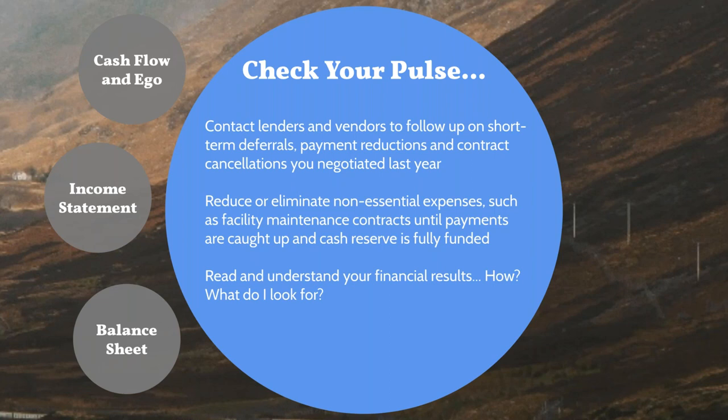The last part of this, and how you know how you're doing, once you have these conversations with your lenders, vendors, and other folks that help supply your business with equipment and materials, is to make sure to look through your financial results. So what do we look at and how do we look at them? We've got cash flow, income statement, and balance sheet on the left side. These three statements are really the lifeblood of an organization, especially a small business. And whether your business does 100,000 a year or 100 million a year, these statements come into play. Publicly traded companies use these same statements as we use in our small business.